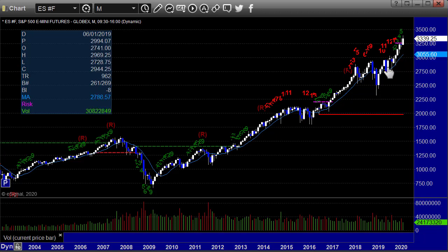So you have to close above the risk line and then take out the high of the prior candle to negate the signal. And on a big time frame like the monthly, it's important to see how it plays out. Once again, here we are, 1 week left. We're holding out above the 32.55, but there's two things that have to happen to negate the signal. First thing is that on Friday of this coming week, on the 28th, we have to close above 32.55.